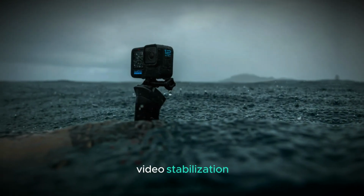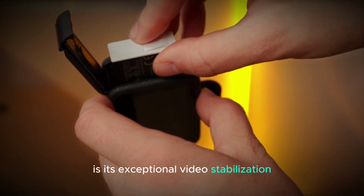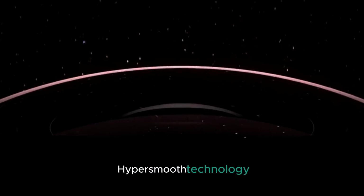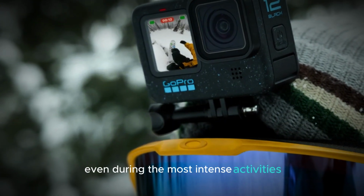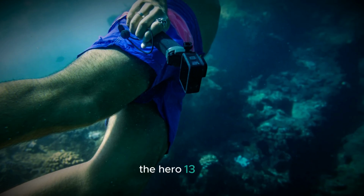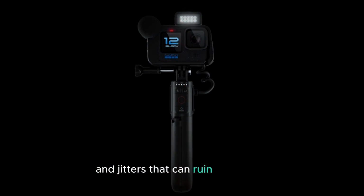Video stabilization. One of the standout features of the GoPro Hero 13 Black is its exceptional video stabilization. Powered by the latest iteration of GoPro's proprietary HyperSmooth technology, this camera guarantees that your footage remains smooth and stable, even during the most intense activities. Whether you're mountain biking, snowboarding, or skydiving, the Hero 13 Black ensures that your videos are free from the shakes and jitters that can ruin your shots.